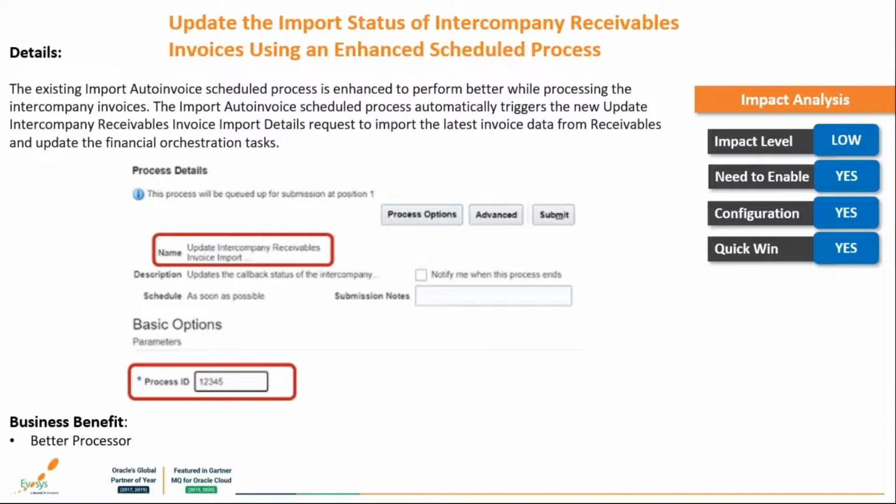So here the very first update which we have is update the import status of intercompany receivables invoices using an enhanced scheduler process. So this is basically the enhancement of the existing import auto invoice process which we have for the intercompany invoices. So when we run this process, it automatically triggers the process of update intercompany receivables invoice import process to update the financial orchestration task and invoice data for the business.